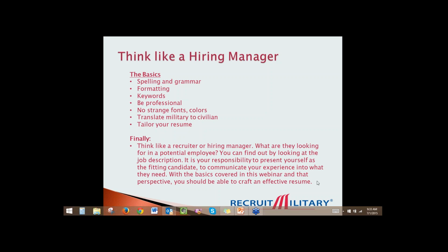And remember that it's your responsibility as the candidate to present yourself as the individual fitting the position, and you are the one who has to communicate your experience to what they need. It's not the hiring manager's job to figure out what you did and whether it fits. It's your job as the applicant to display to them that you fit what they need. Again, a very clear distinction that some folks looking for jobs don't always get. I've seen too many people make the mistake of saying, I just don't see why they don't see I'm a great person. You may be a great person, but you have to tell your story.